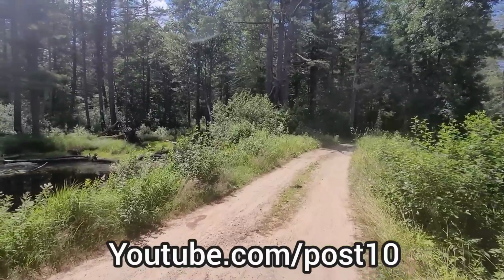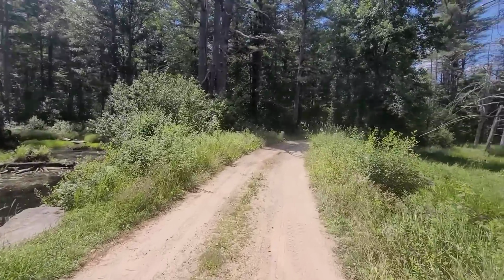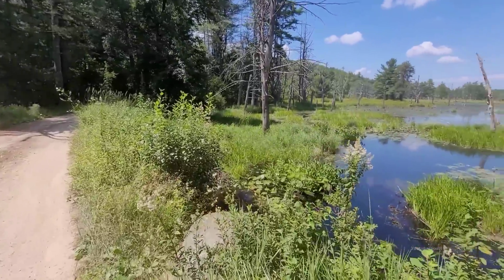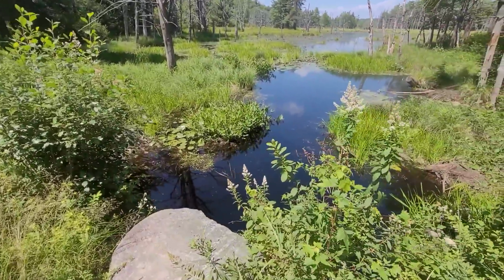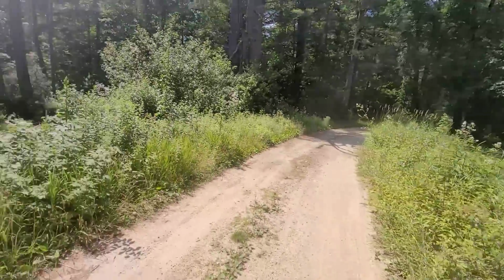Hey everyone, it's another hot day. It's only been 3 days since I've checked on this triangular grate culvert. As you can see, it's no longer discharging anything downstream. Water levels look like they're very high and healthy.